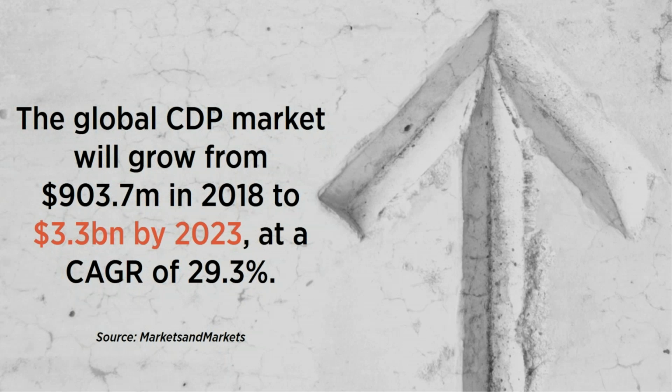So much so that a statistic which I saw last year, and which is on screen, predicts, at a compound annual growth rate of nearly 30%, that investments in CDPs are on course to reach 3.3 billion by 2023. I think also the last round of market stats from the CDP Institute estimated the market to surpass 1 billion this year. Both, I think, show that an investment in a CDP is high on the agenda for marketeers.